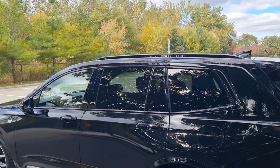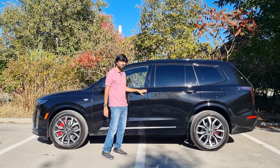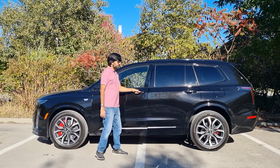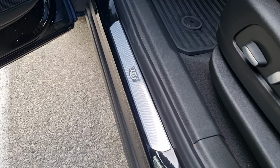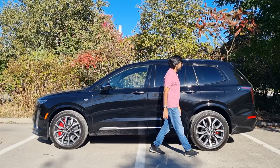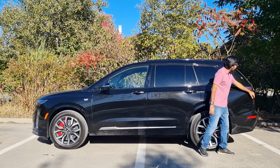There is nothing like normal black glossy plastic provided, just this surround around these windows, which is just normal glossy plastic. When we come to these doors, all 4 doors are keyless entry doors, and there are Cadillac badging plates on the door sills in the front and also in the back, and there is this extension of the tail lights in the rear.